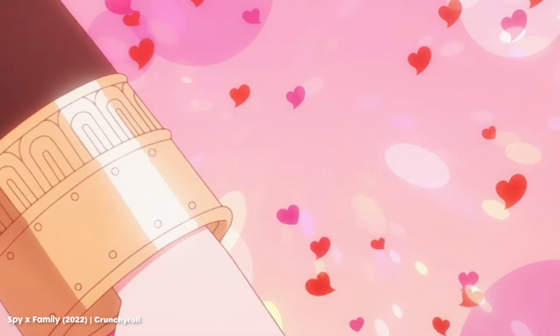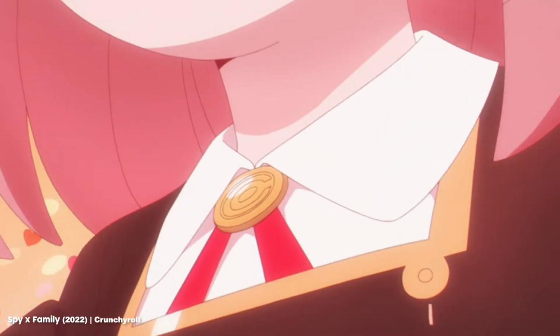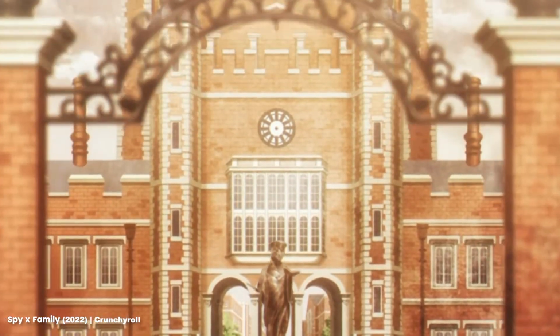Anya's golden black dress, which she wears as her school uniform for the School of Eden, matches not only her hair adornments, but also the prestigiousness, is that a word? The prestige of Eden School.